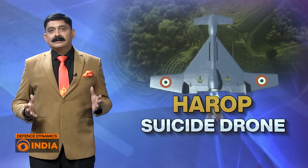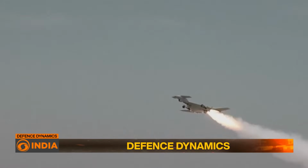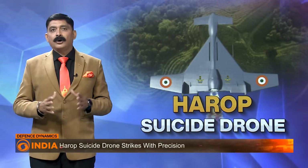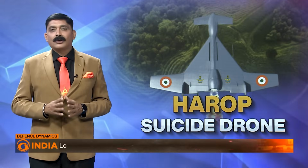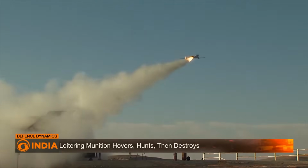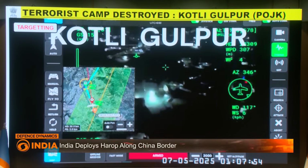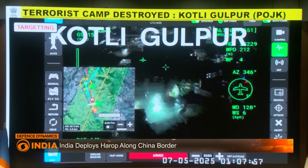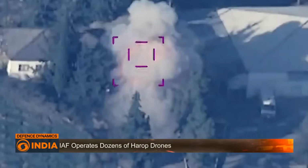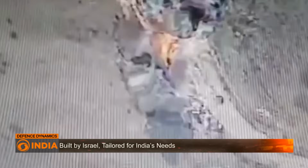In modern warfare, some weapons don't return because they are not meant to return. This is the Harop, a loitering munition, also called a suicide drone. Now a key asset in India's high technology arsenal. Built by the Israel Aerospace Industries and adapted for Indian requirements, the Harop can hover over a battlefield for up to 6 hours, scanning for enemy radars, missile launchers or command posts, and then dive in, destroying itself and the target in a deadly final strike.